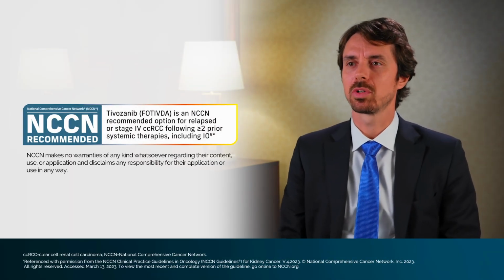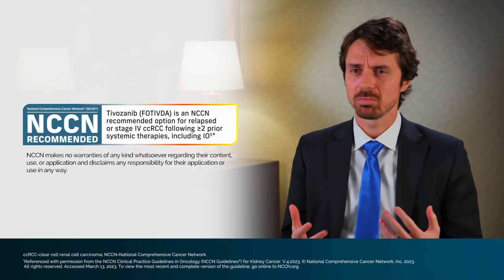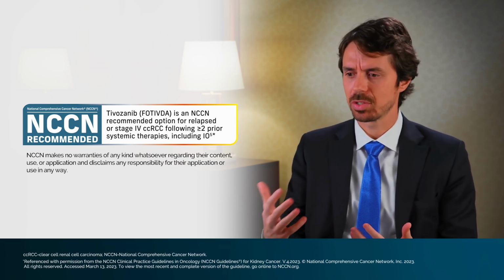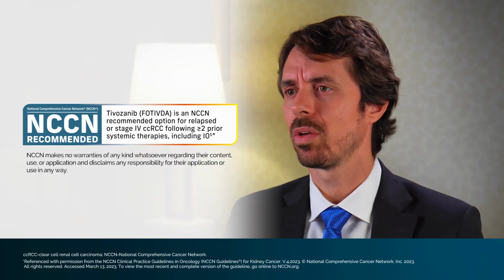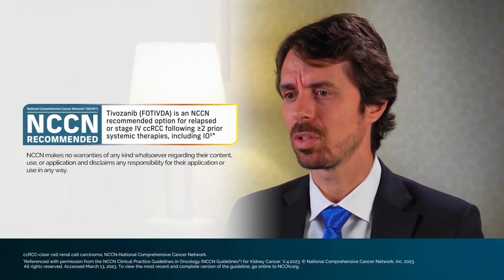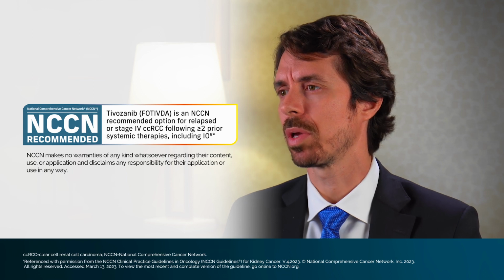Clinical guidelines like the NCCN Guidelines are really important for the care teams who are managing patients with advanced renal cell carcinoma. For instance, when we have a patient in front of us who has failed 2 systemic therapies for advanced RCC, having an easy access tool like these NCCN guidelines to refer to is really helpful. So I think it's really important to have therapies such as FOTIVDA supported by level 1 evidence in those cases, because it makes the physicians' lives much easier about what's the right treatment to think about for a particular patient.